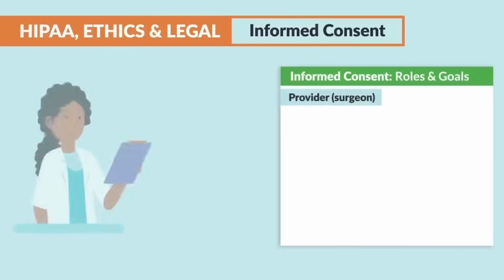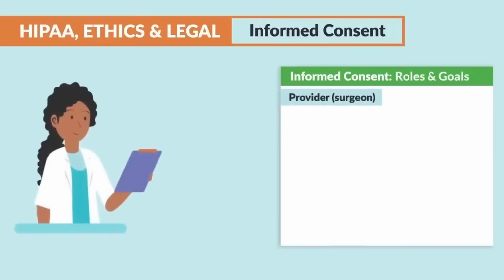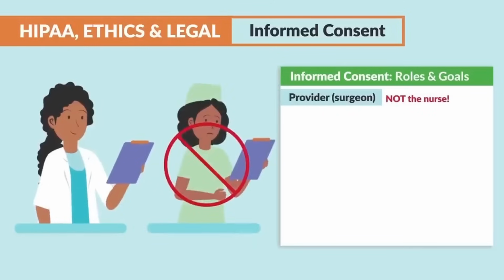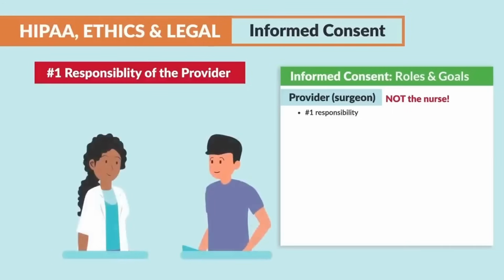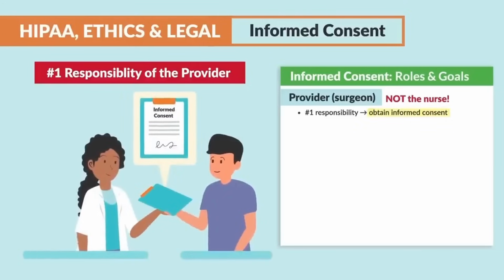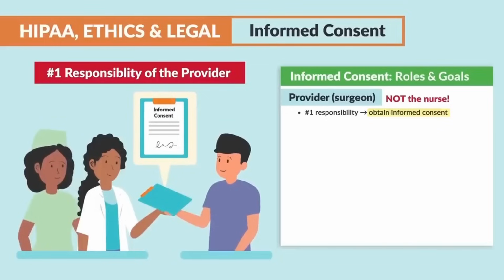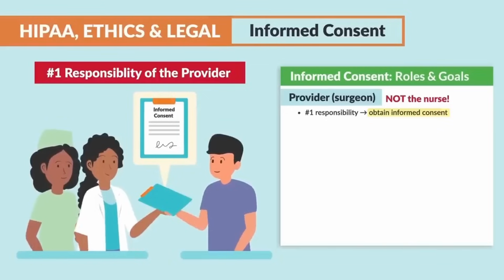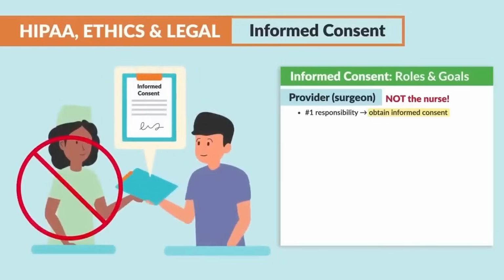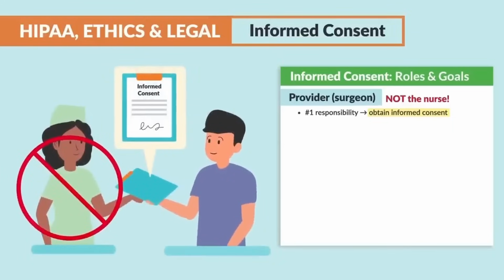First up is the provider, often the surgeon, not the nurse here. So remember these key points. Number one responsibility for the provider is to obtain informed consent. It is not the nurse's responsibility. So write that down. It's the nurse's job to witness, not to obtain. Remember, it's all about the key words here.